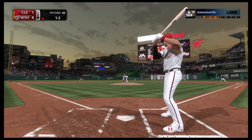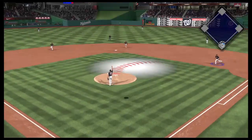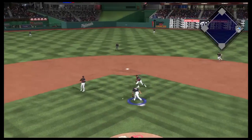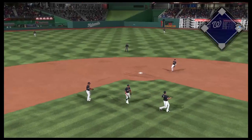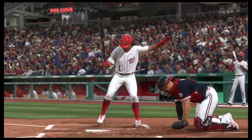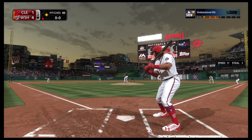The 1-2. High pop-up. Encarnacion over to his right. Oh, no, he dropped it. Oh, and this drops in the infield. Digging in for his second at-bat, Wilmer Defoe. Flied out in his first at-bat, so make him 0 for 1 so far.